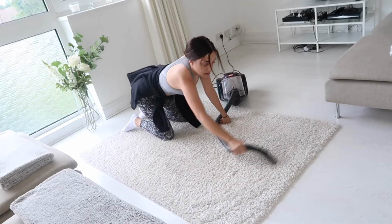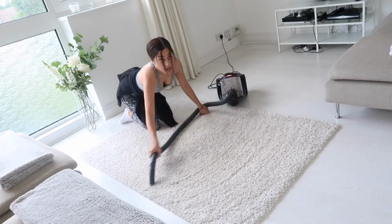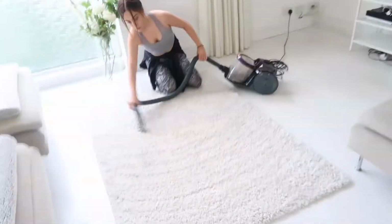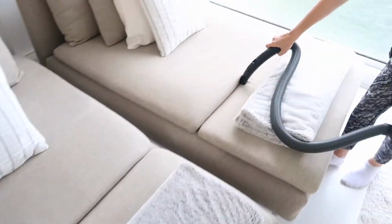People, but vacuuming is one of my favorite jobs to do in the house. So now you can see me vacuuming the carpet. I just love the way it looks after you vacuum a carpet. It just looks so clean and fresh, and when you walk into someone's house and you see the lines on a rug, it looks like they've just cleaned and it looks amazing.